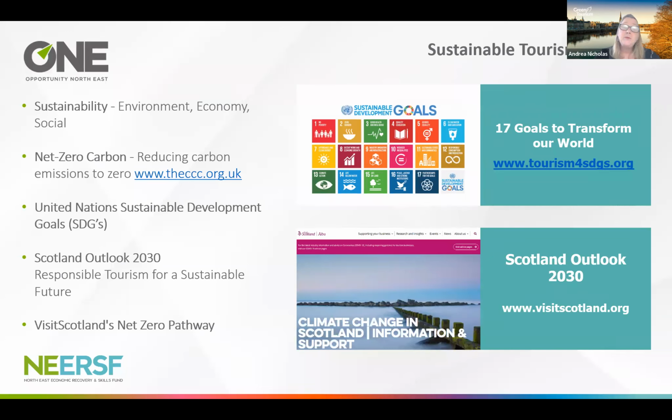And a lot of people now are using the term net zero carbon, and that means reducing your carbon emissions to zero. So it means you need to know what carbon emissions you have, but then looking at ways of reducing that through scope 1, scope 2, scope 3. And I know I'm talking jargon here, but these are terminologies that are going to become more and more used and more important to businesses in Scotland going forward as we look at reducing those scopes.